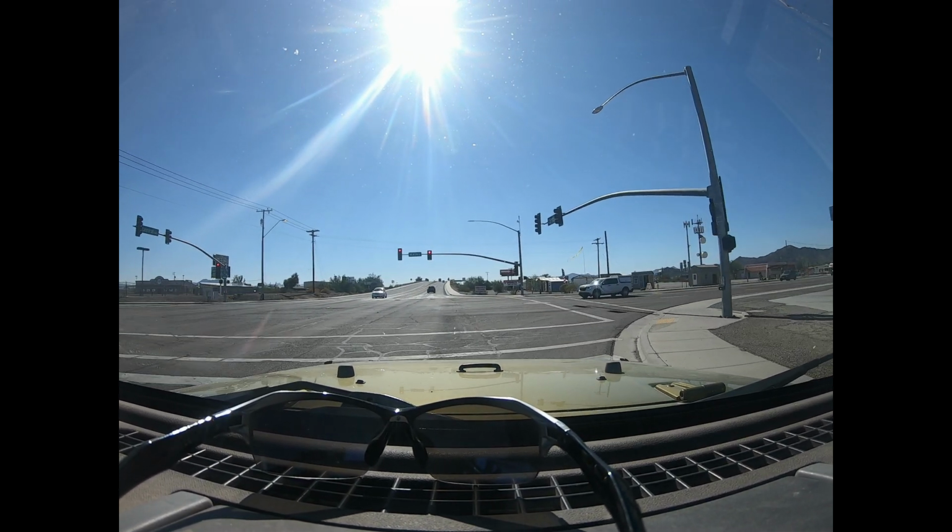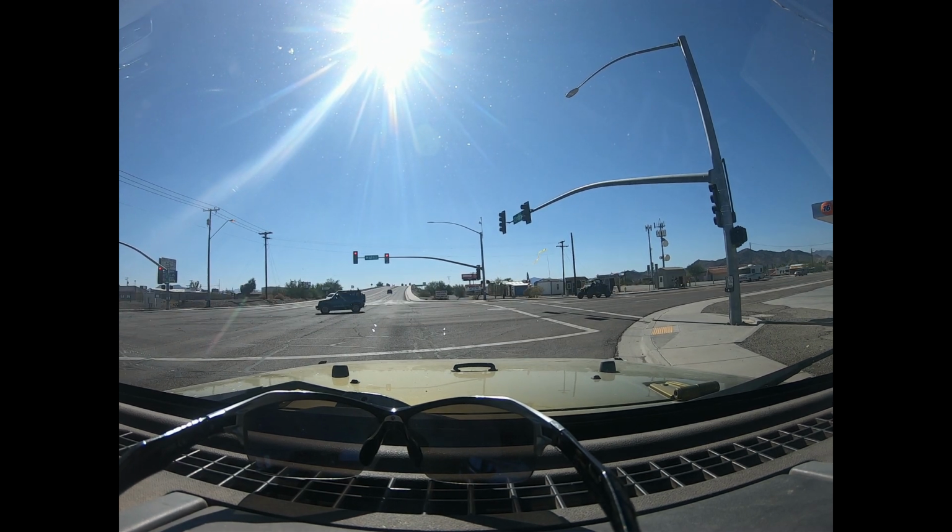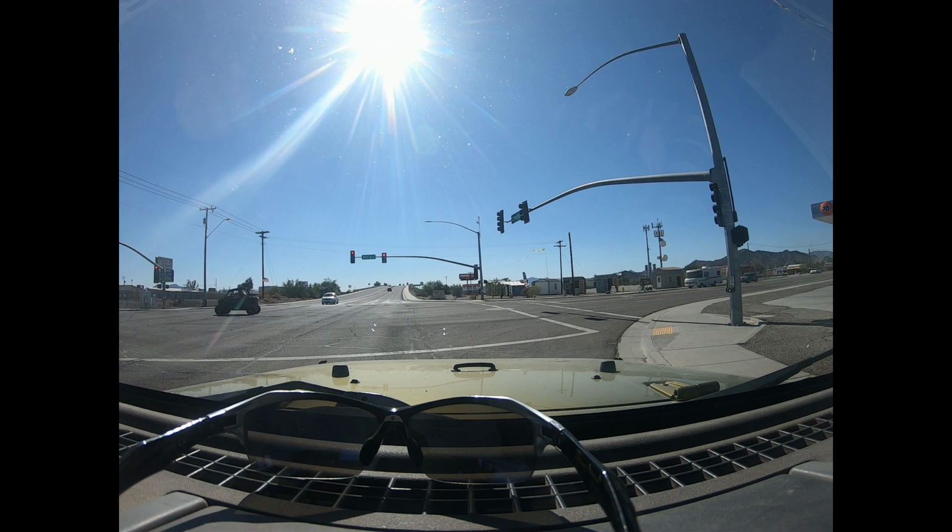Okay, we're going to take a right on Main Street here. You can see the traffic's really picking up. You hear a lot of people say how dead it is. Well, you think it's dead, you ought to have been here a couple months ago. A lot of people moving around and stuff now. And it's going to get a lot worse.